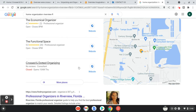So remember that home organization near me. The near me helps bring up your local relevance. So if this was optimized and I had put in near me and I'm in Riverview, you should have popped up. Easy, quick fixes that, once again, we can help you with if you would like.